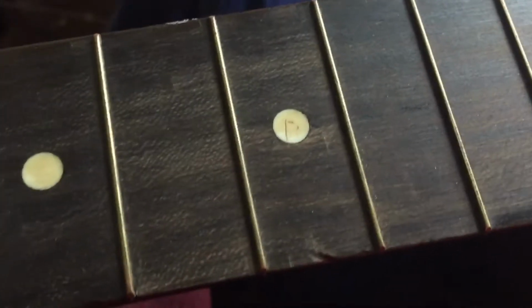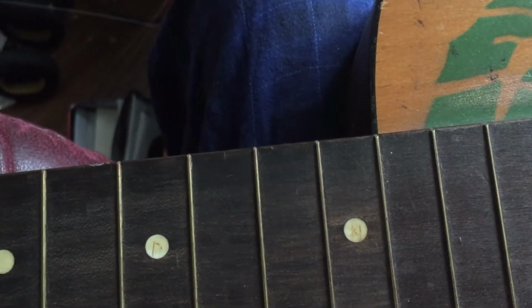But this guitar polish works for me, and so does this lemon oil, and they're what I'm going to use to clean and clean and clean this guitar. And yeah, it took a lot of cleaning, but the fretboard was actually surprisingly clean to start.